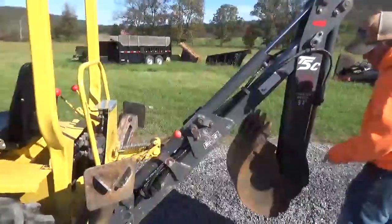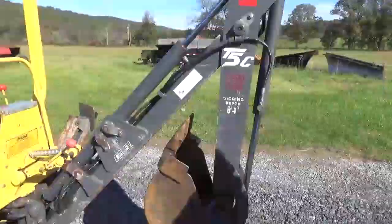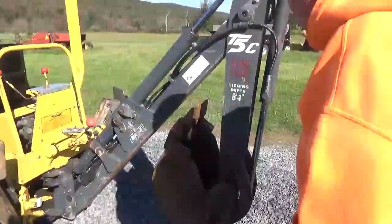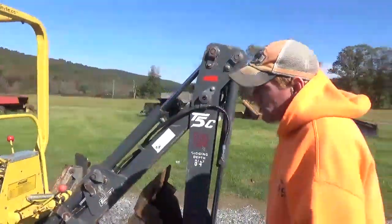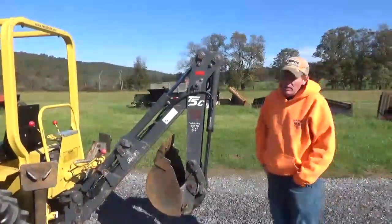It runs a 16-inch quick change Terramite bucket with the 156 series teeth. What I love about these little Terramites is all the lines on them are 1/4 inch. They're very cheap to maintain, very cheap to service. And these little machines will dig like no other.